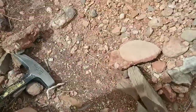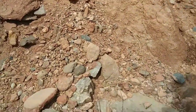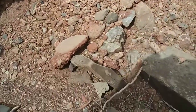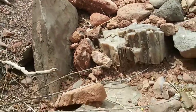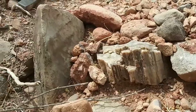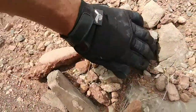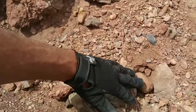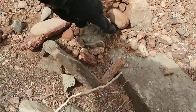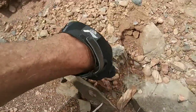Okay, let me clear my butt spot. Did you get that? Did you see the treasure there? Check it out. You see the treasure? There she is right there. This is so cool. I don't care if it's just barely in the earth. It's big. It's crystallized on the end here. Bark layer. Cool colors in it.